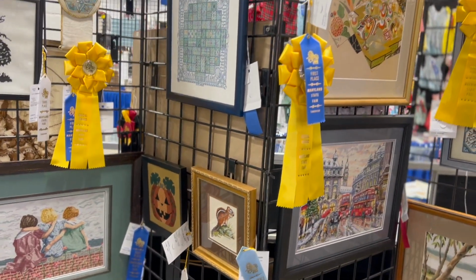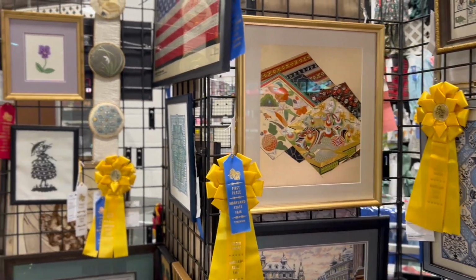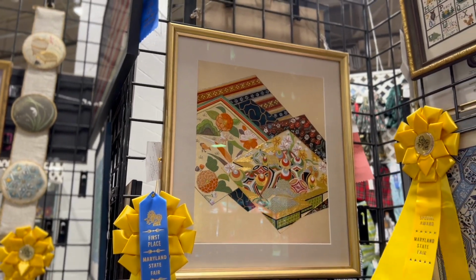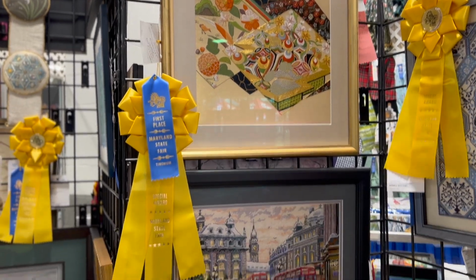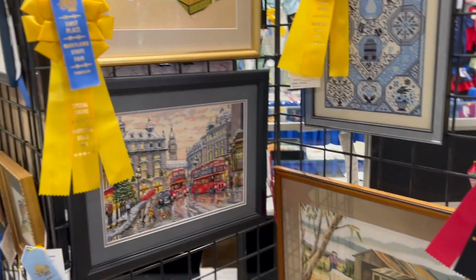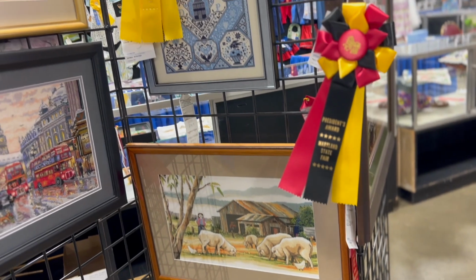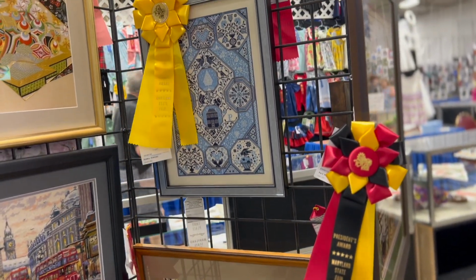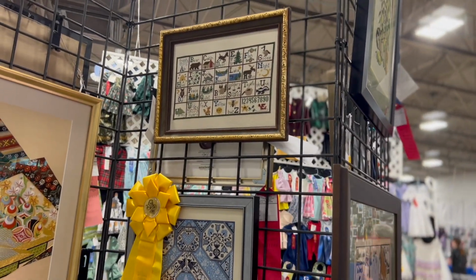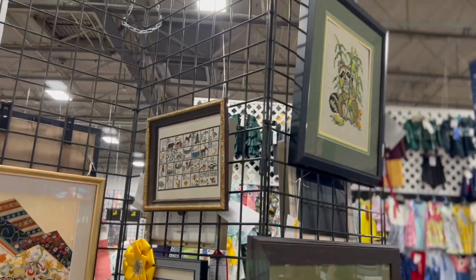We are moving over another presidential award, special award. The yellows are special awards, excuse me. The beautiful Japanese, it looks like maybe it's supposed to mimic kimono fabric. Then down there, Christmas in London, a farm scene with sheep and an outbuilding. So the presidential awards are the red, yellow, and black ones, and then special awards are the big yellow ribbons. There is a sampler up there with fish and geese.